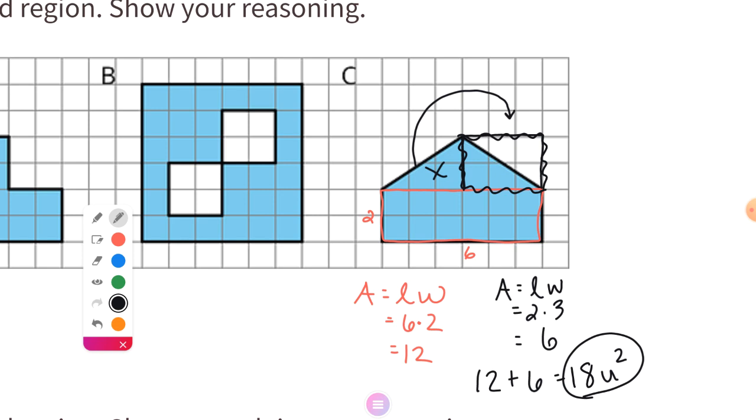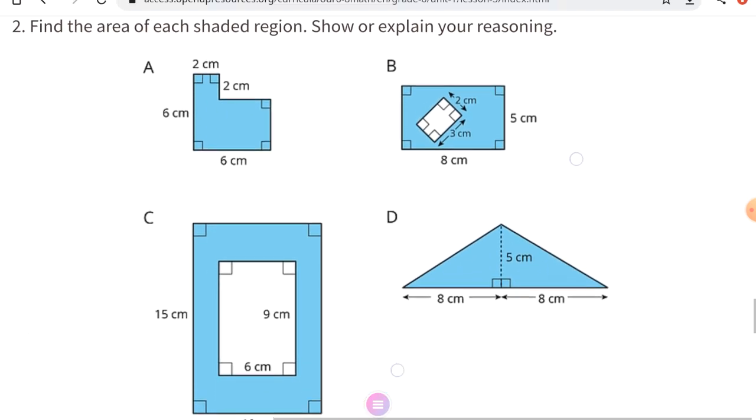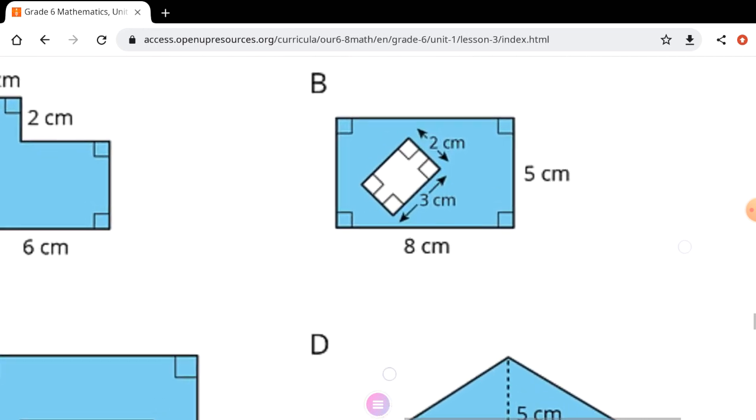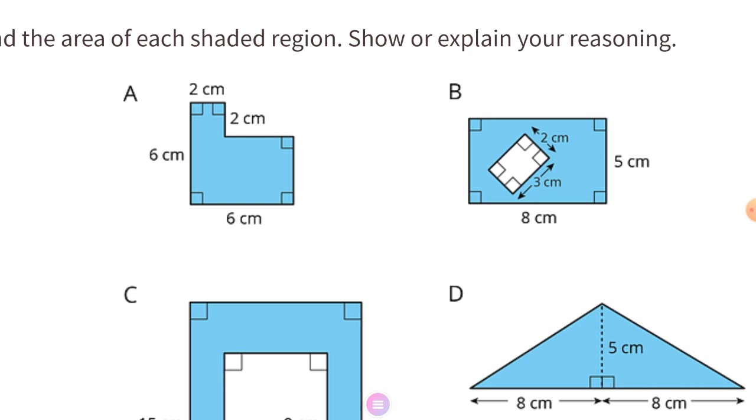Okay, next page. Let's go over A and B first. A, what did you get as your answer, Haley? 24. And this one is centimeters squared because it's labeled. Anybody get something else? Naomi? I got 40 centimeters squared. 40. Anything else? Jack?